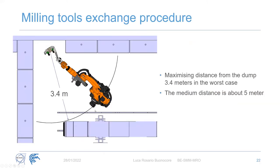Another good point is that with this system, the tool exchange will be done far from the radioactive material that we are going to machine. So this is also a good point since we can be far from the risk, and we could also shield this area in order to be even safer.